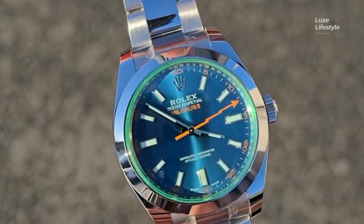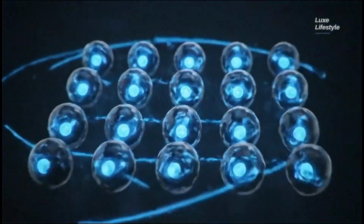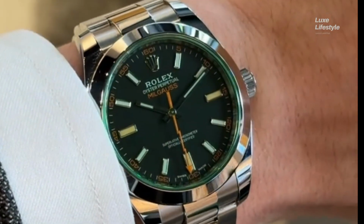Number 4, the Rolex Milgauss. Created for scientists, this watch can resist magnetic fields up to 1000 Gauss. With its signature lightning bolt hand, it's both functional and iconic.